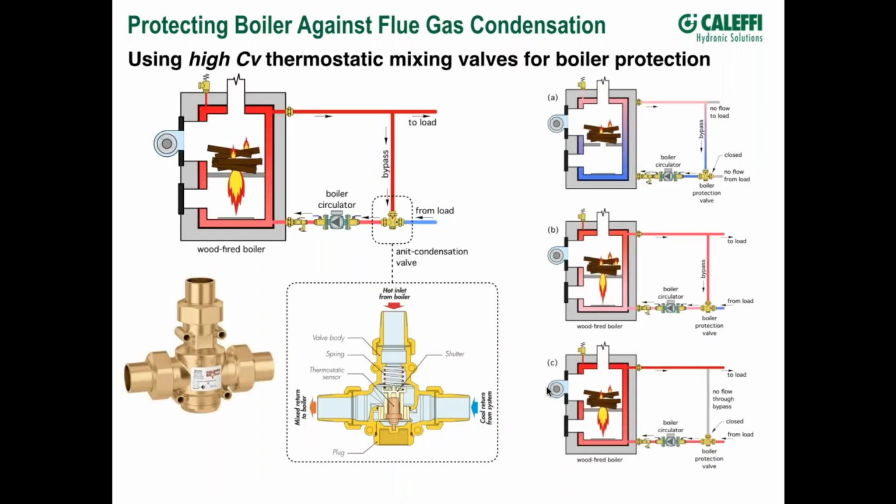One of the other products that's out there, this shows a high capacity 3-way thermostatic valve. And I'm showing this in the context of a cordwood gasification boiler, which was really its intended market, to provide boiler protection on these biomass boilers. But this valve could be used with any type of conventional boiler. You could protect a cast iron boiler, a steel boiler, copper tube boiler. What's different about this valve is that it has a high Cv, meaning it has a high flow capacity.